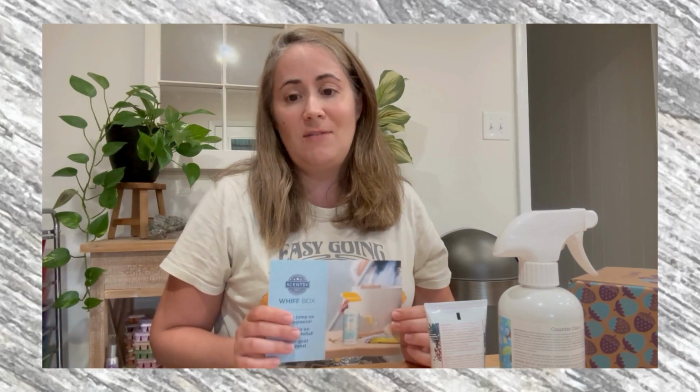I am here to share with you guys our August Whiff Box. Every month, Scentsy comes out with a new Whiff Box and you can get it for just $35 or you can get it in Scentsy Club 10% off or half price depending on how much you spend. But the value of the box is always more than the purchase price. So this month's box features $49 worth of product for $35.